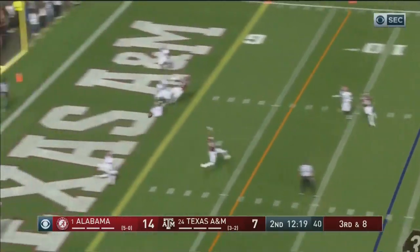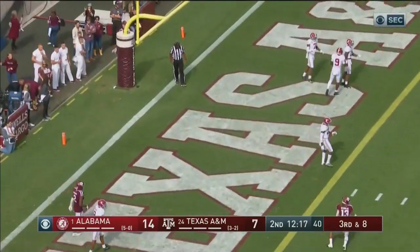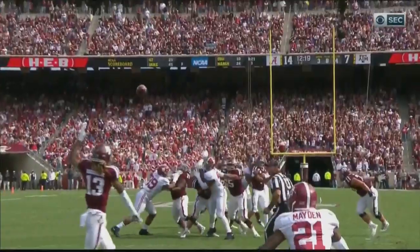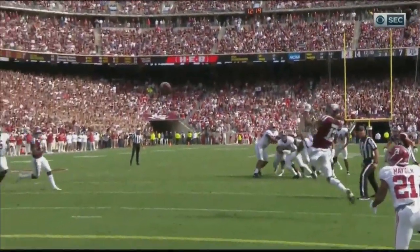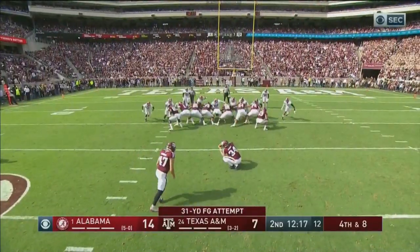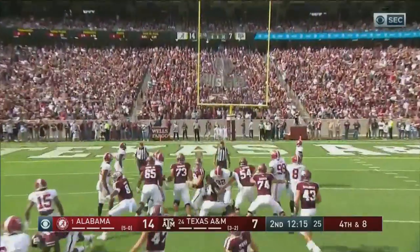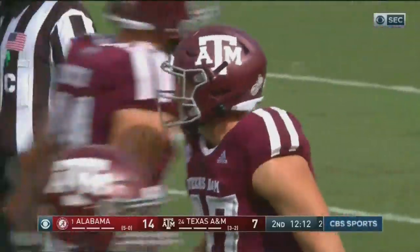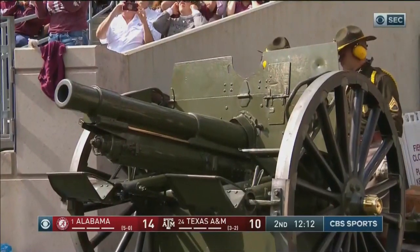Kellen Mon, plenty of time. Down the middle, and he overshot Kendrick Rogers on a crossing route at about the 2-yard line. Seth Small, 8 out of 10 on the year at his field goals. This will be a 31-yard field goal attempt. And it's up and good. So the Aggies have to settle for three, but they do have an offensive answer.